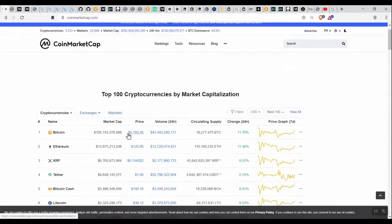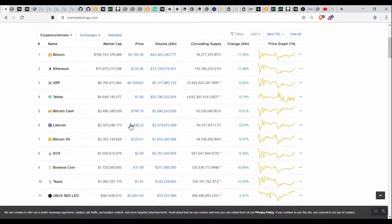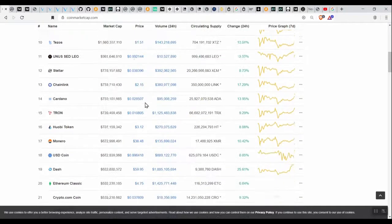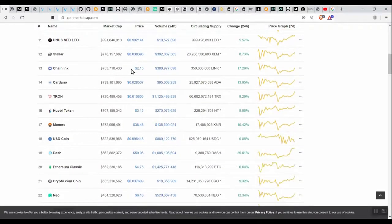Okay, Bitcoin is currently just under $5,800 per BTC. Ethereum at $126 per Ether. XRP at 15 cents. Going down the list, EOS now above $2. Binance Coin $11. Tezos $1.51. Let's have a look. Chainlink now back above $2.